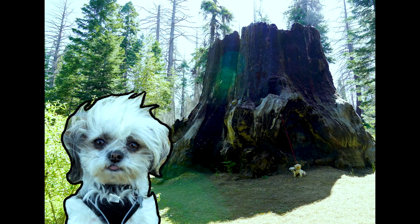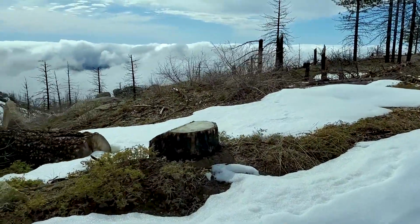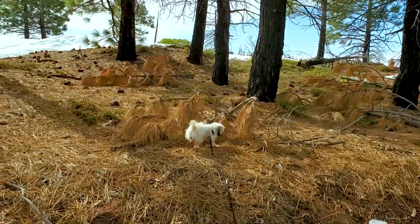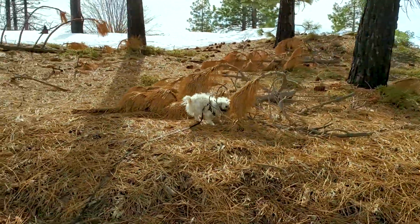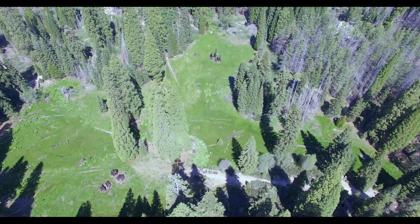Hey guys, I hope you enjoyed the trail as much as we did. It's a nice, short, lightly trafficked trail with a lot of things to see, you know, the stumps, Chicago Stump. It was fun. I had a good time. I really enjoyed it. I would highly recommend it for you guys, especially if you can't go on long hikes, this is the perfect one.